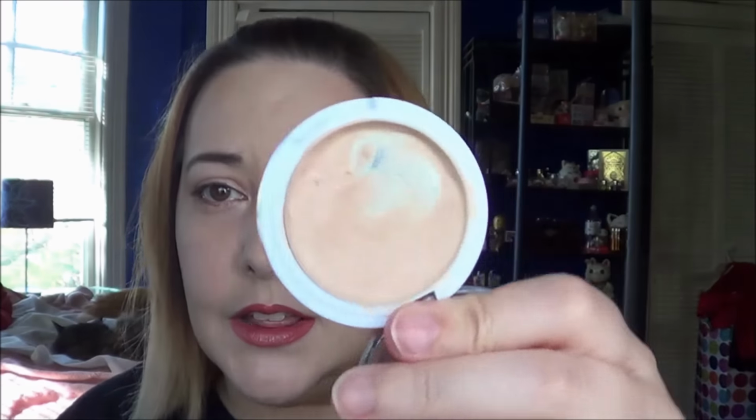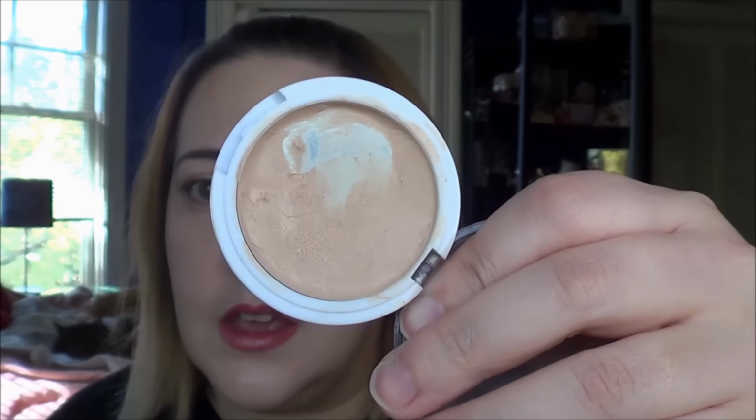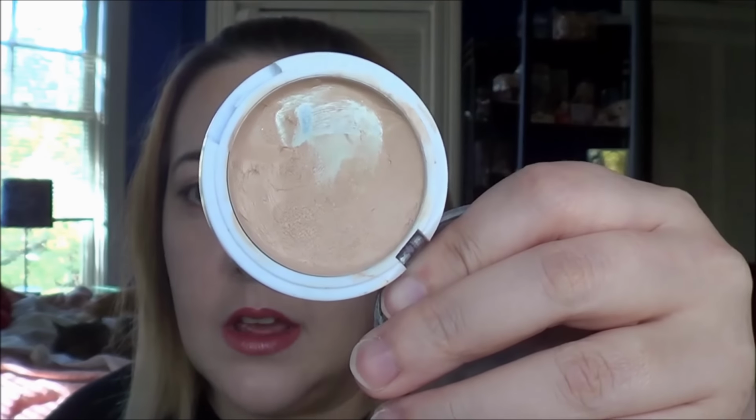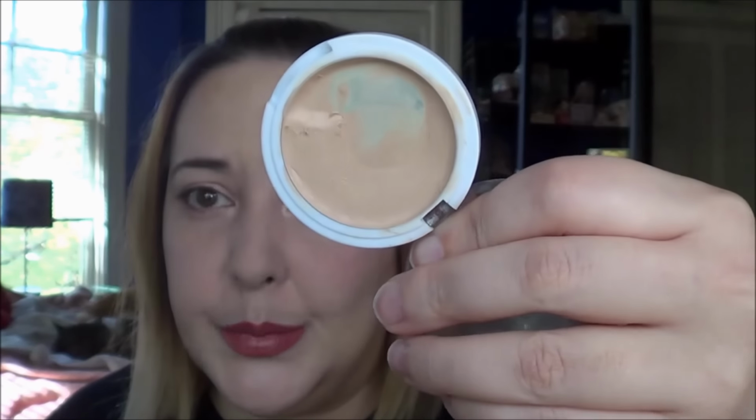Because this is going to go. If this is not finished, this is going to be thrown out at the end of the year. So I really would at least like to finish it. But that is going to be thrown out at the end of the year if I don't finish it, which it may or may not happen at this point. Because it doesn't look like a lot of product and the pan is pretty shallow, but you know, you don't use that much concealer at any one time. It's not a good under eye concealer either.